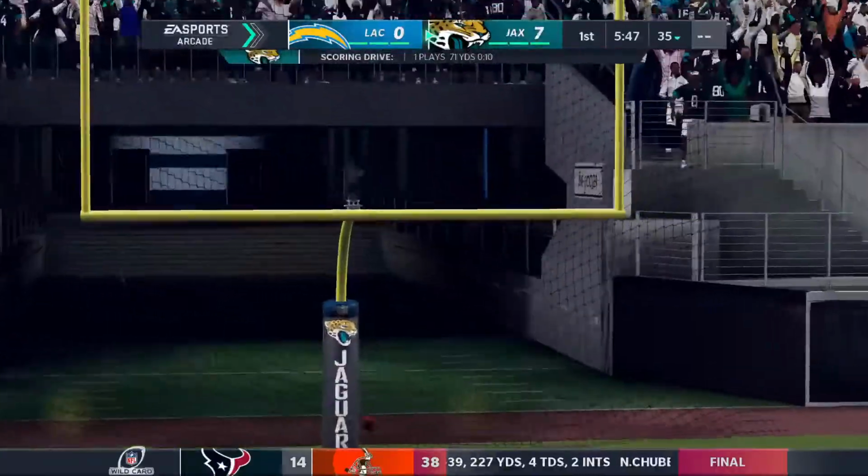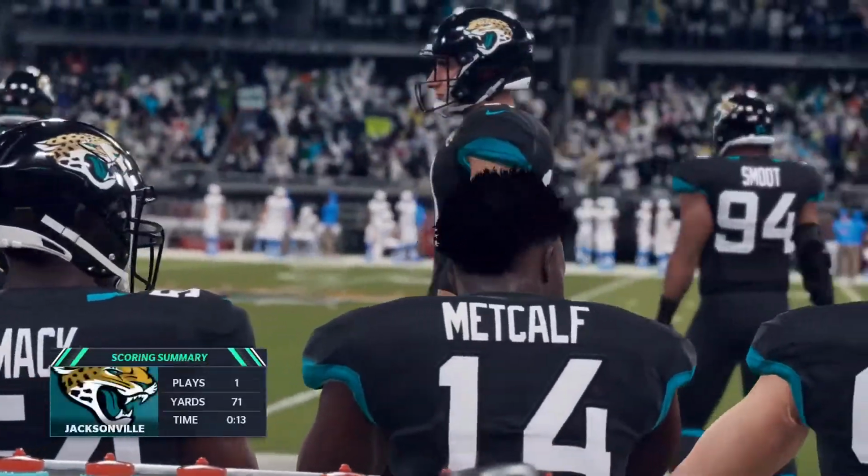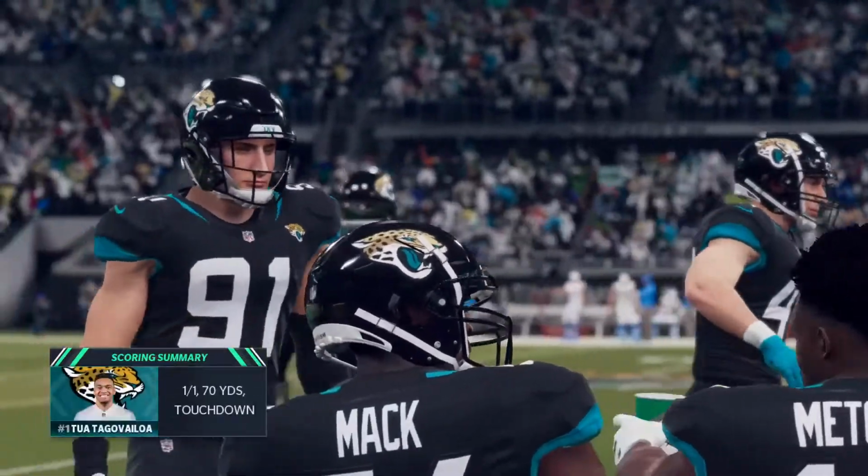Footing likely going to be an issue all night here on a rainy night, but this one is good. They certainly made quick work of that.